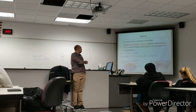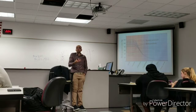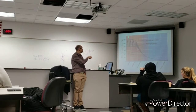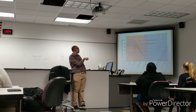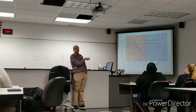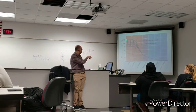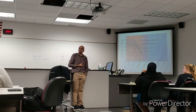Let me check this diagram again. So where do you have the elastic arteries? Elastic arteries are your largest arteries, which are your aorta and its major branches. Do I have a high or low pressure in here compared to the arterioles? Higher pressure. So where do you have the highest blood pressure? In your arteries, the aorta and its main branches. So those are your elastic arteries.